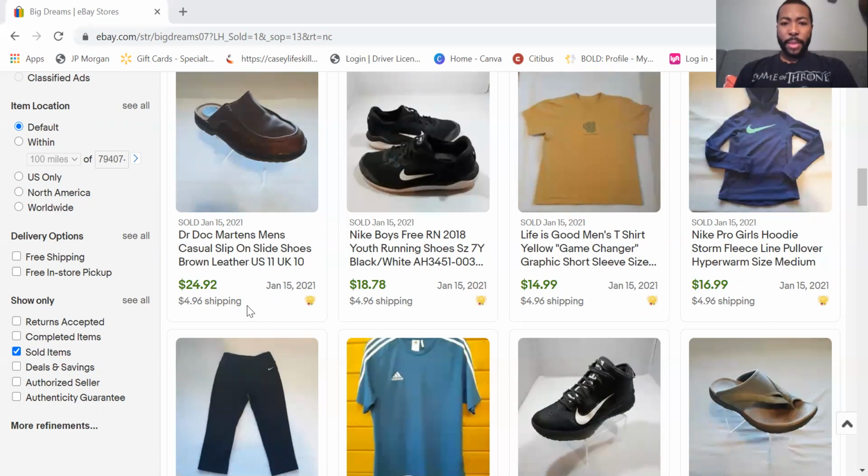And you'll notice that on a lot of my sales I have $4.96 shipping. I've noticed that that converts very well for me. So I like to use that as a fixed cost now just for everything, because people tend to buy more frequently whenever they see that the shipping cost is cheap like that.